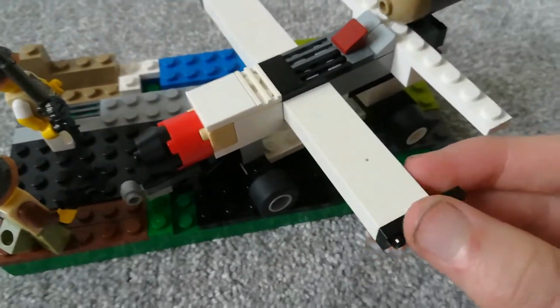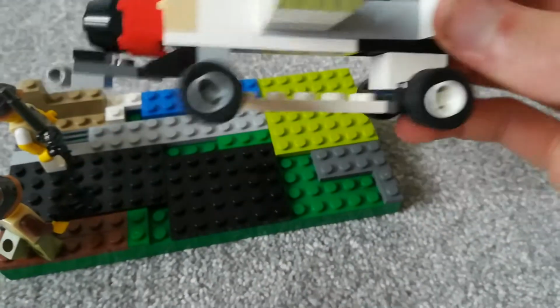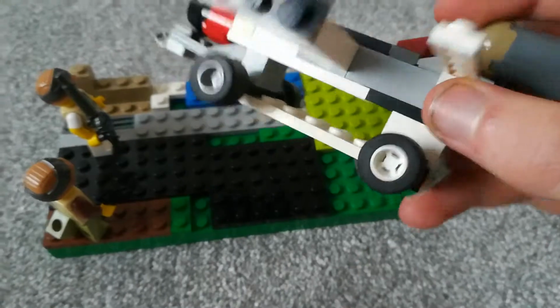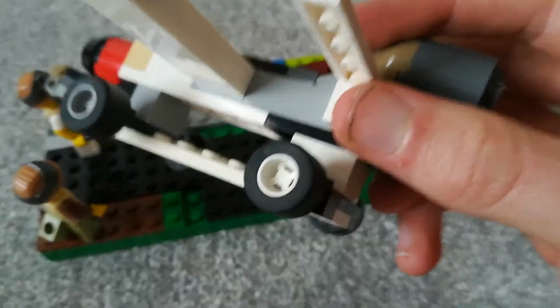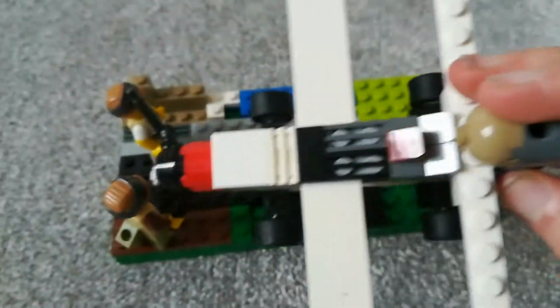So it does come off its dolly, but I prefer to keep it on. The dolly is just simply the little Lego wheels from the airport cars and that sort of thing. They're the wheels, the white ones. But anyway, back to that.